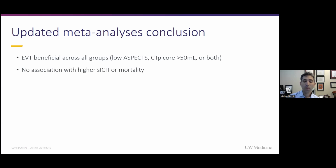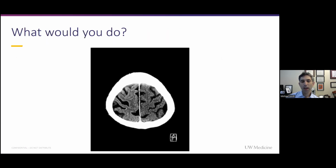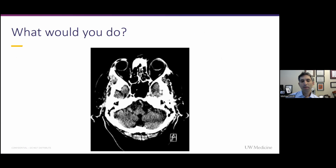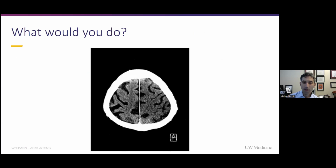But the results seem to be somewhat convincing, and I think we're starting to see this in this Japanese trial as well, that there does seem to be a benefit in these large core thrombectomy cases, but where you draw the line, where you tip over from benefit to harm, is harder to assess. So now I want to ask the group, again, we'll see this same ASPECTS score of 3 thrombectomy patient. And of course, we know the outcome was bad, but does anybody think that these patients should be getting thrombectomy every time?